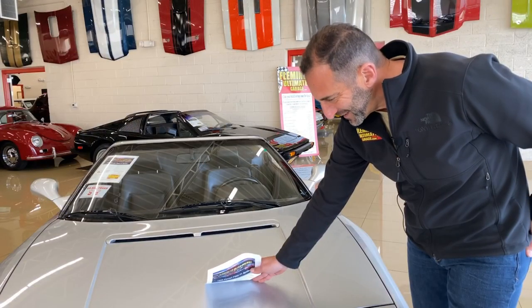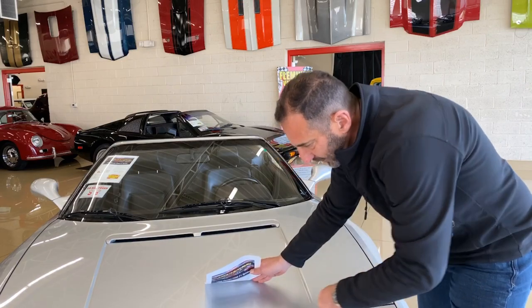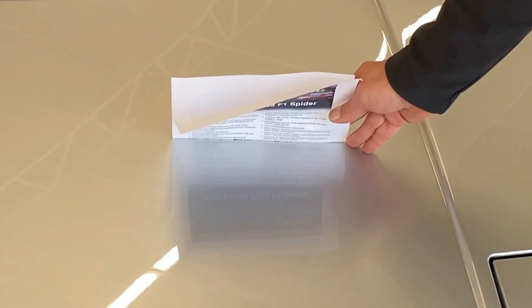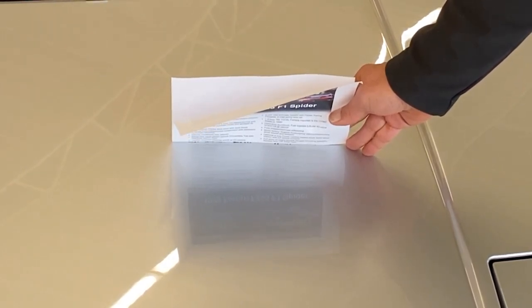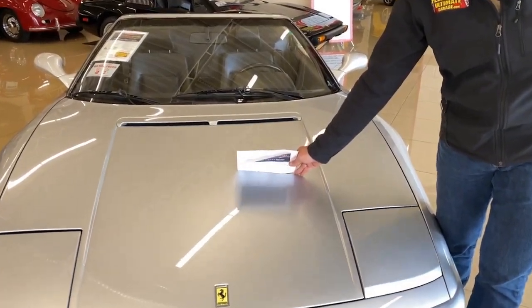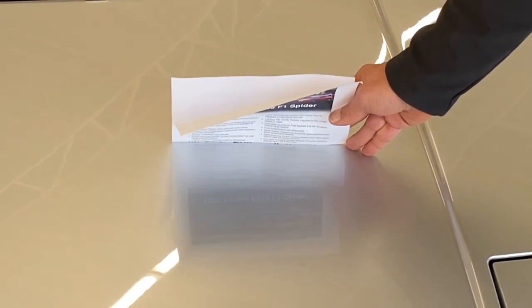All right, so as we look at this here, you can read all the letters nice and clear. This is really, really nice paint. I'd like to point out, too, that it's underneath these harsh lights in here. This car glows. Silver and black just look so good together, and I really feel like that is show quality.